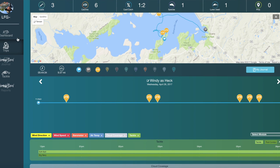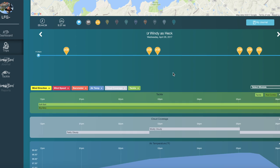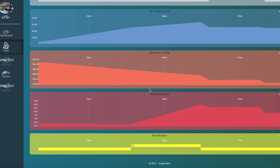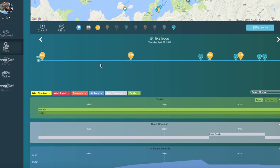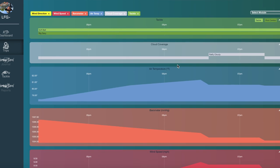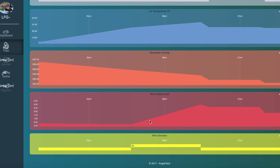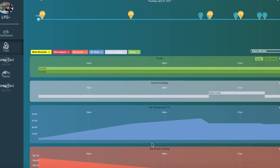Now, if we look at another trip, I basically split this up into a couple different days right here. Let's go look at frogs. Okay. Again, with the wind, drastic pickups here at the end of the day. But this is just an evening trip right here, so the bite is pretty consistent. Barometer's dropping. That's usually when the bite is the best, on a dropping barometer. And the wind was sustained out of the same direction.